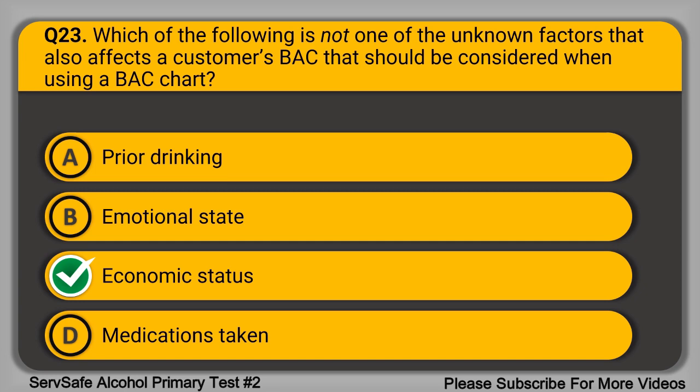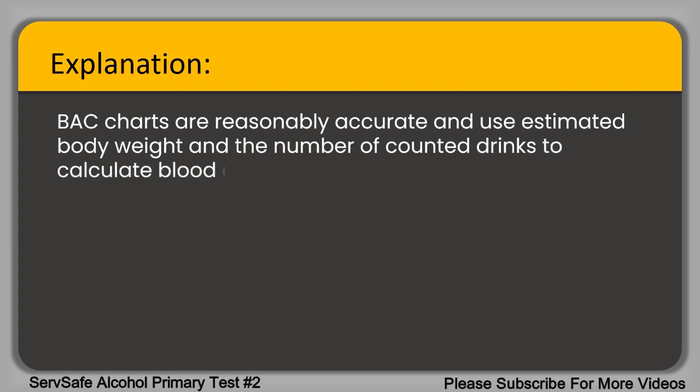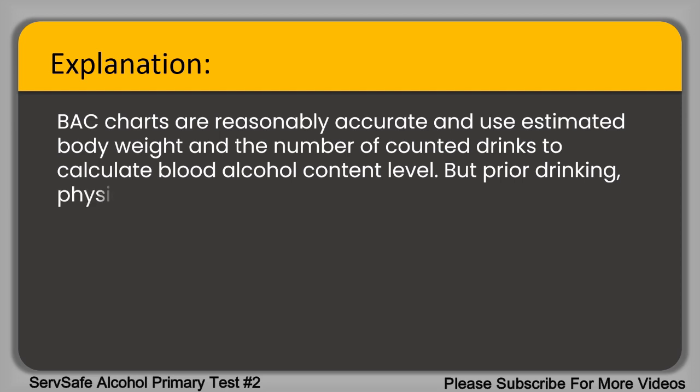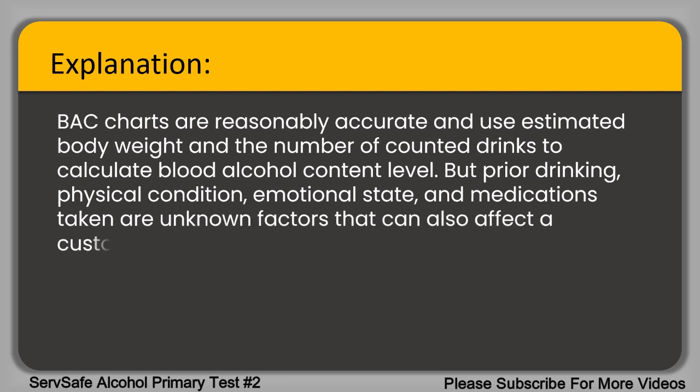Economic status. BAC charts are reasonably accurate and use estimated body weight and a number of counted drinks to calculate blood alcohol content level. But prior drinking, physical condition, emotional state, and medications taken are unknown factors that can also affect a customer's BAC.